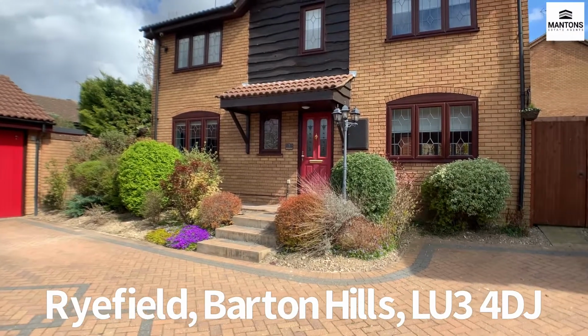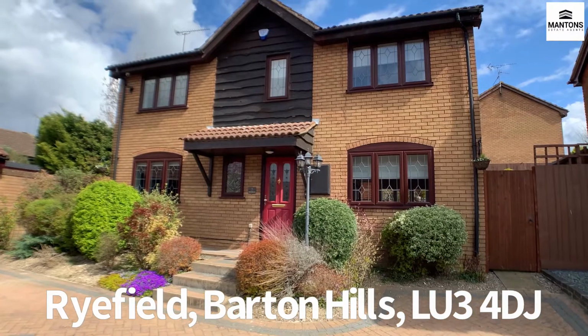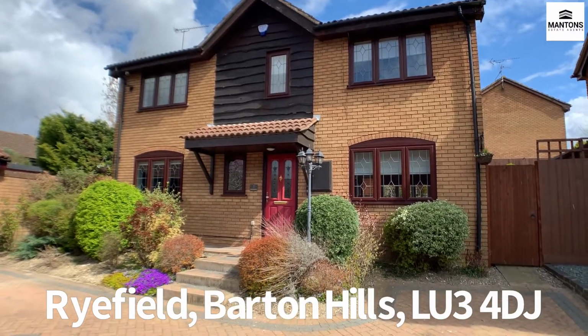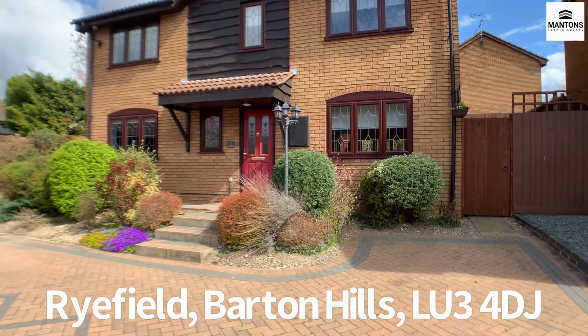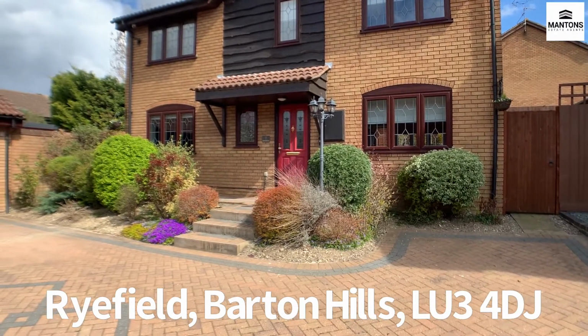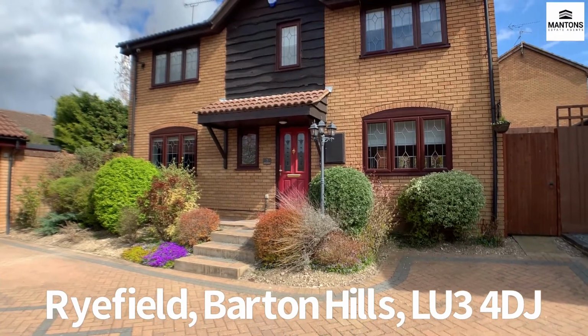So internally, we've had all new replacement doors. Refitted kitchen diner, just to the right-hand side here. And it's such a lovely spot. We've got nice quartz worktops, integrated appliances. We've got a modern bathroom, modern ensuite.